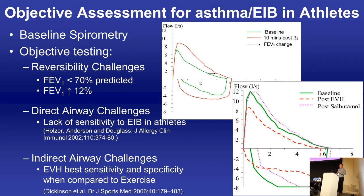So as a practitioner, it's not just relying on the test, it's also relying on the symptoms and relying on other factors that we know about our athlete to get the best diagnosis.